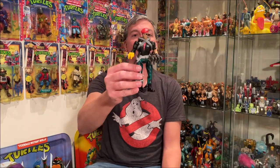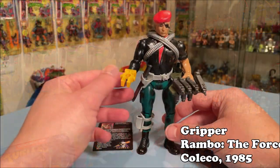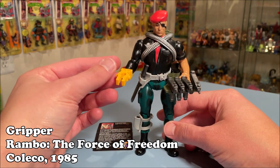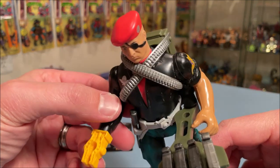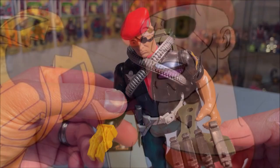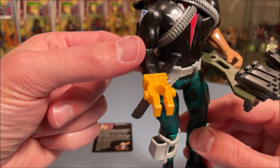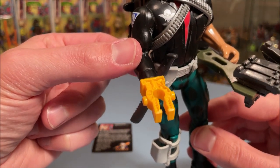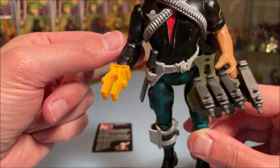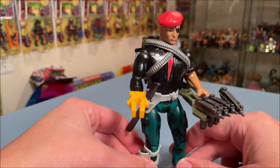Then I also found this great Gripper figure. He is obviously with Savage. And why have we learned he is with Savage? It's obvious because he has an eye patch. Not only does he have an eye patch and a beret, he also has a hand attachment. This guy lost his hand and put a claw in its place. So you know this guy is evil to the core.